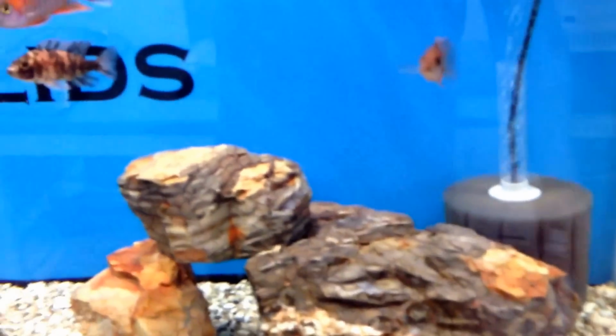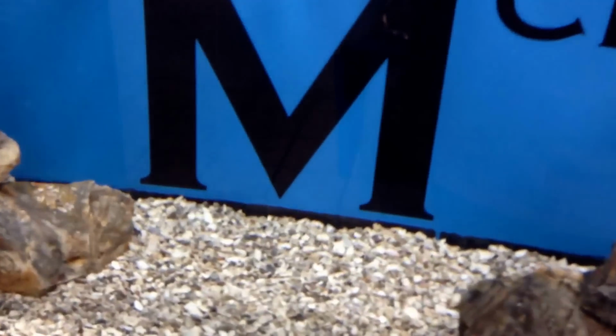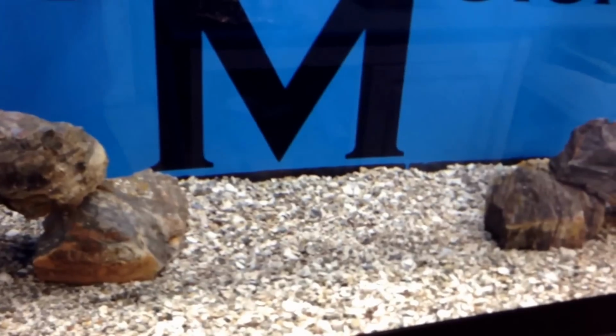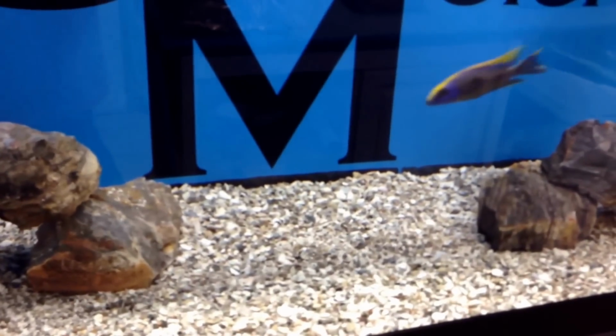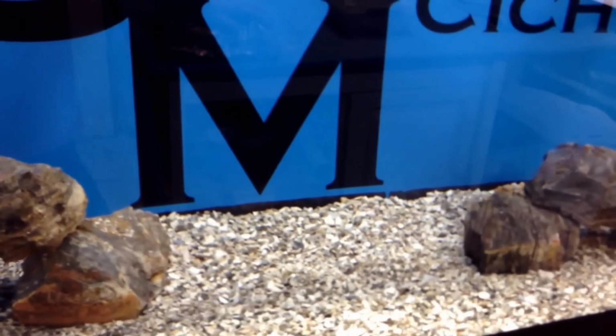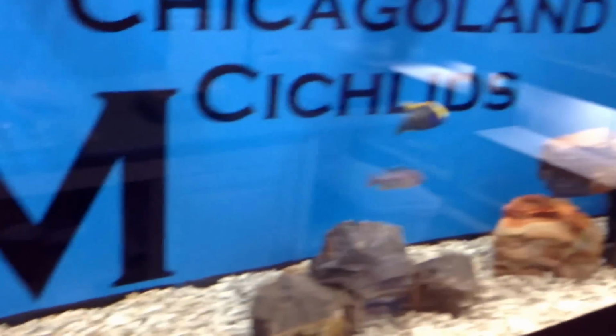In the 125, all we got in here is 2 sponge filters, one on either side. I talked about in a previous video doing a DIY canister filter out of 4 or 6 inch PVC. I decided not to. These 2 sponges are keeping it clean. Of course, I think we only have 8 fish in here right now.